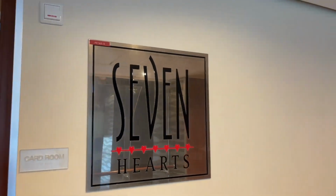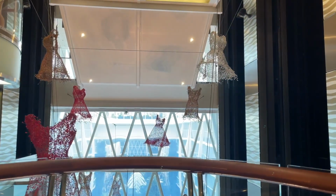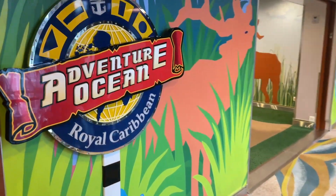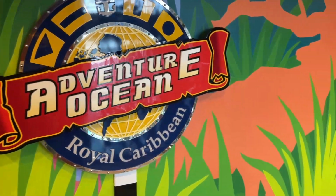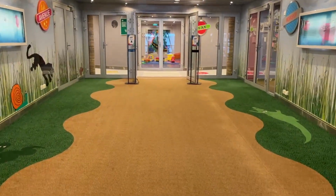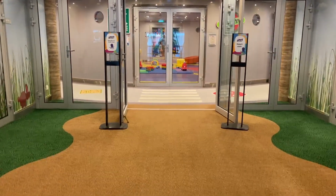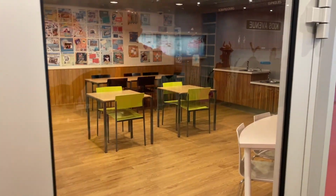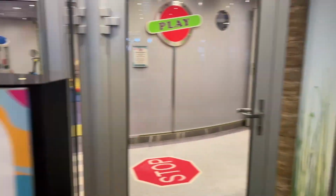Starting in the mid of the ship on the 14th deck, we have the card room. And continuing through the staterooms and to the forward of the ship is Adventure Ocean. This is the kids club on board that has a workshop, nursery, imagination studio, areas for toddlers and kids, a science lab, theater, and a kids arcade.